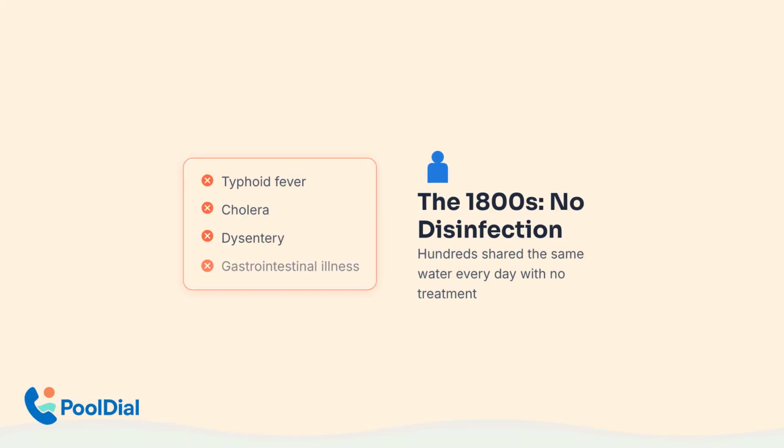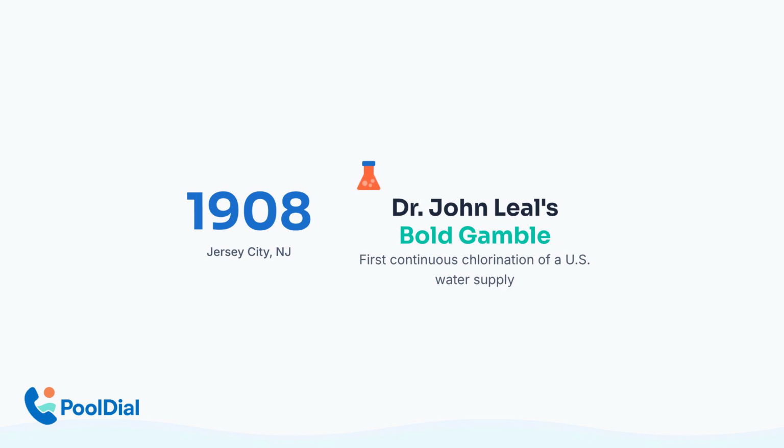In the late 1800s, cities built grand public pools as part of the clean city movement. Hundreds of people shared the same water every day. There was no disinfection. Pools were filled, used until the water turned foul, drained and refilled. Outbreaks were constant. In 1908, Dr. John Leal made a bold gamble.